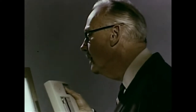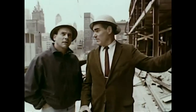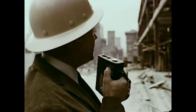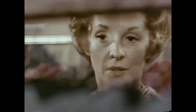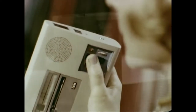This man used to spend hours writing medical findings in longhand. But the new IBM 224 dictating unit cured him of writer's cramp. This man used to trust countless details to memory. But the new IBM 224 never forgets anything. This woman used to take notes while checking her merchandise. But the new IBM 224 takes stock of things quickly and easily.